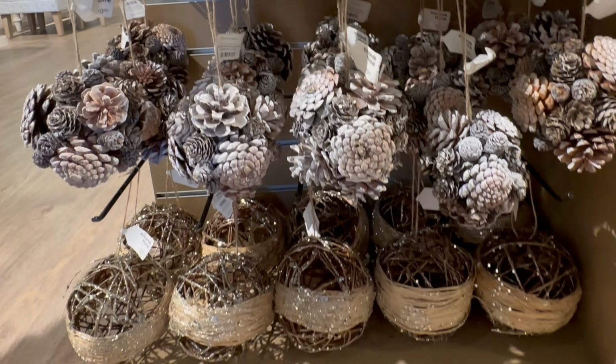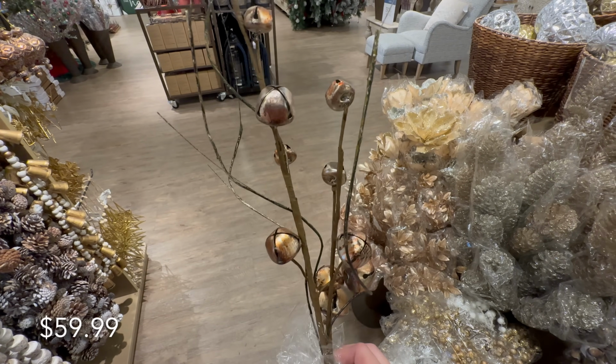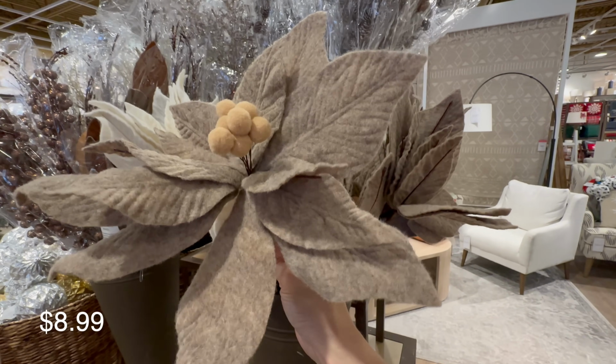I always love to check out Kirkland's floral stems. They really have some of the best options. I love these branch stems with the bells. These would be great to add texture in with your green garlands or even into your tree.